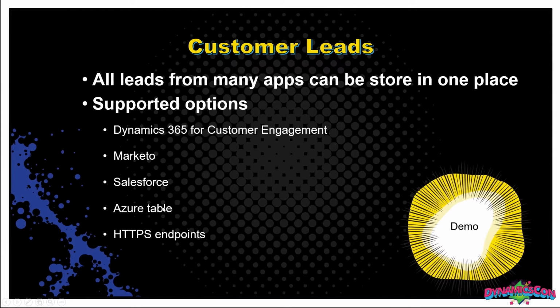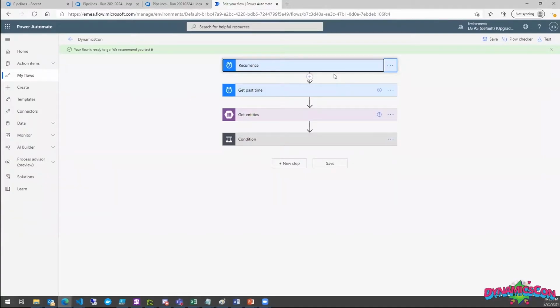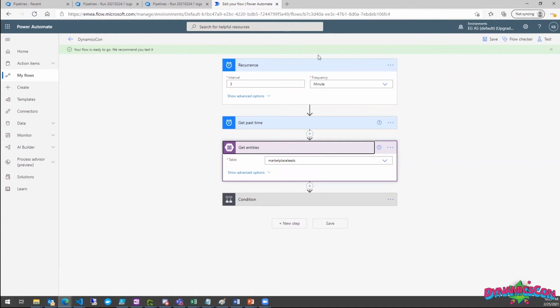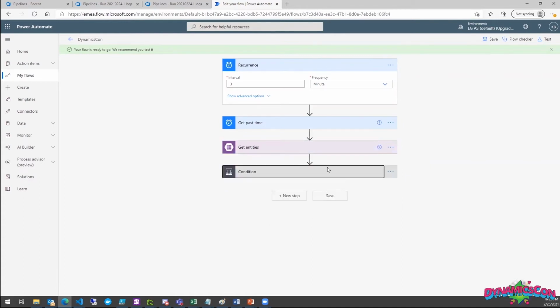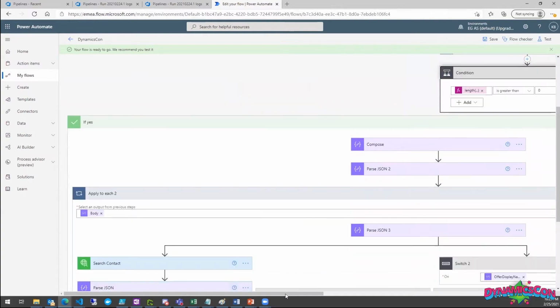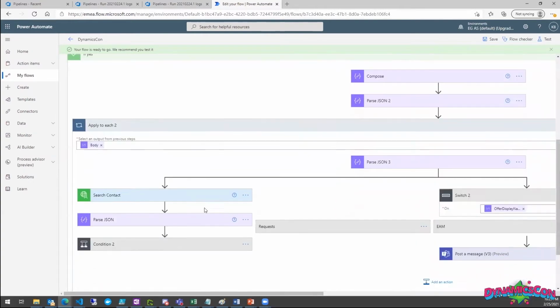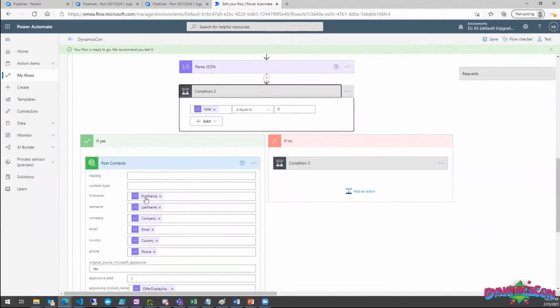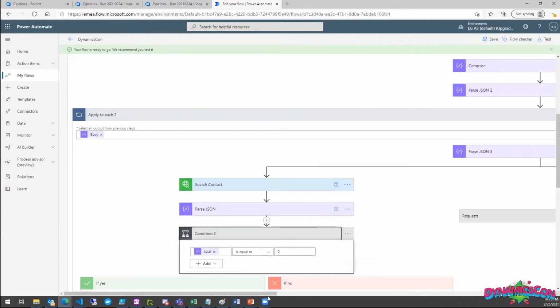If you just give me a second, I have a demo here, which is using Power Automate. Microsoft is putting everything into the Azure table, which we call marketplace leads. And every 3 minutes, we are checking if everything is okay. If we have a new customer, then we just post the new customer to our CRM if needed. So you can get first name, last name, company, email, country, and phone. That's something which you can get from Microsoft.